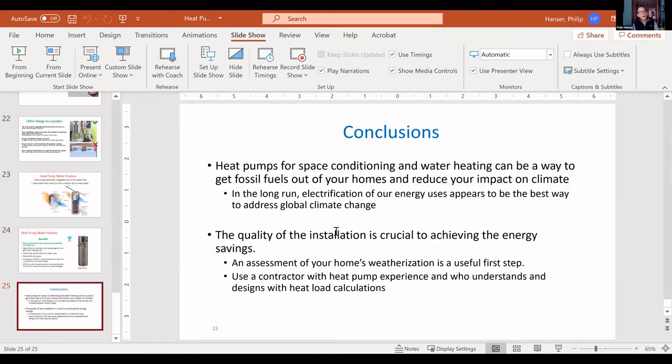To conclude, heat pumps for space conditioning and water heating can be a great way to get fossil fuels out of your homes and reduce your impact on the climate. In the long run, electrifying all of our energy uses is the best way to address global climate change. The quality of insulation is crucial to achieving the energy savings.